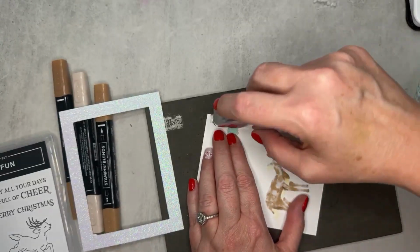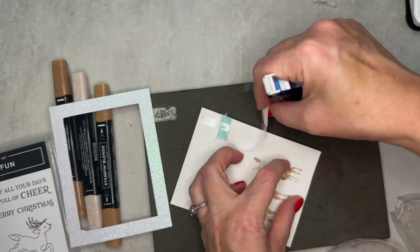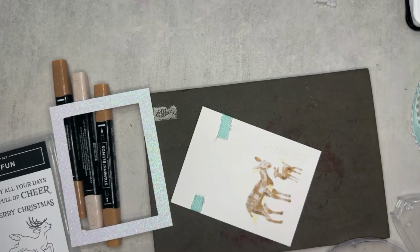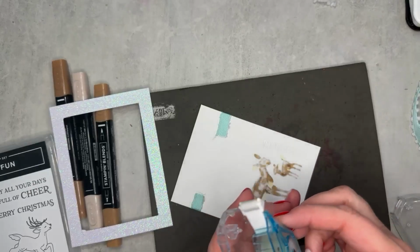I think I'm about to run out, like right now. Perfect timing. It always works out that way. Let's get a refill out. Luckily, I have a stash of all the things I need. I was using Seal Plus, but it looks like I don't have any refills of that, so I'm going to a regular Seal.